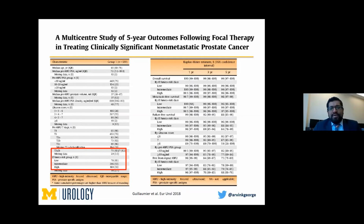So in the context of that, if we look here, I've just highlighted that there was a large proportion of men who were treated with intermediate and high-risk prostate cancers. So about 85% of the men were treated with intermediate or clinically significant prostate cancers. These were not reserved to low-risk patients.